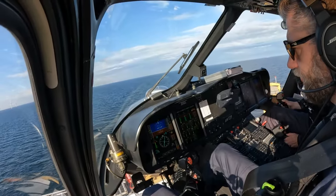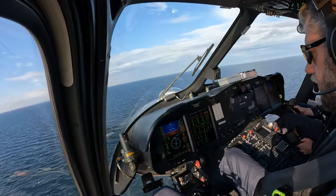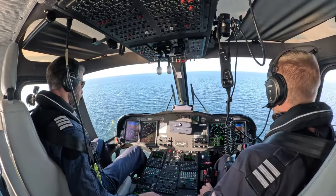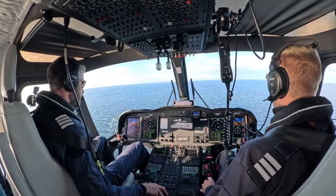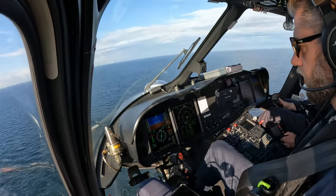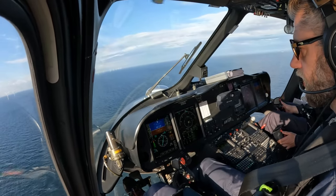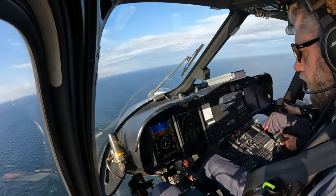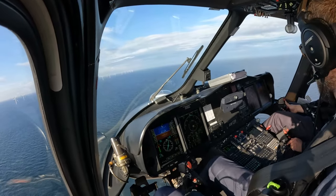72 for the target? Yep. Check, take off. Check. TDP. And go. Speed alive, VTOS. Check. Climbing. 200. Okay, going up. Check. Approaching VY. And I'm going to 100. Check. 500 feet. And you can up to 70.